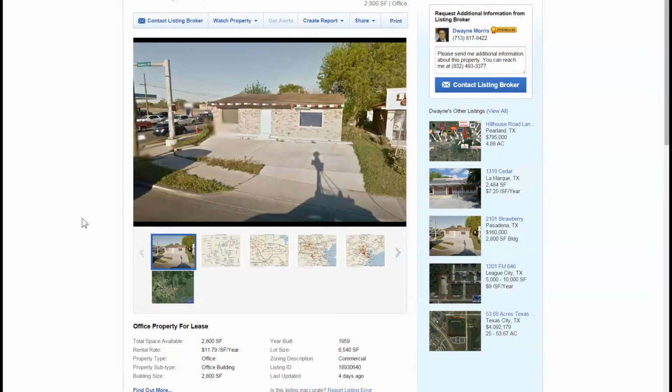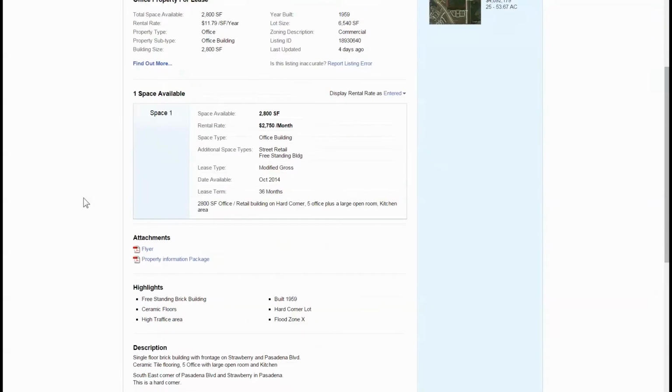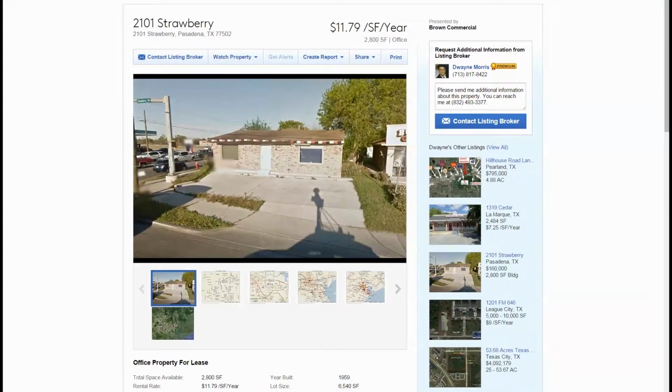But I'm not really impressed with this. The parking is limited as well. This is something that if there was signage, something to that effect, being on the corner would be a big plus, but not something that's really exciting to me.